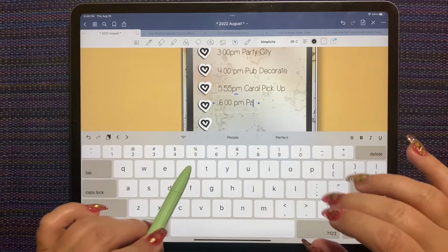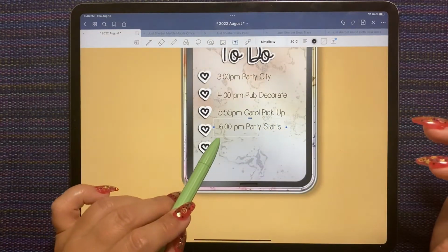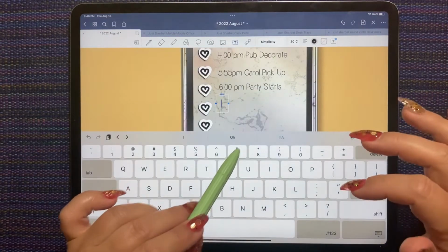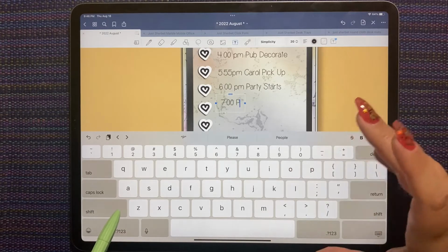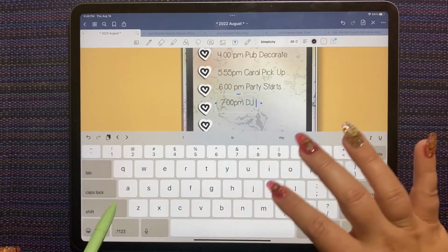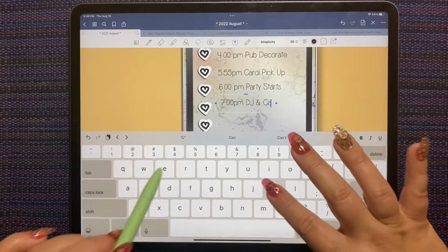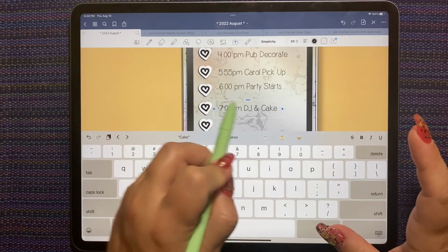6 p.m. party starts. 7 p.m. DJ and cake.